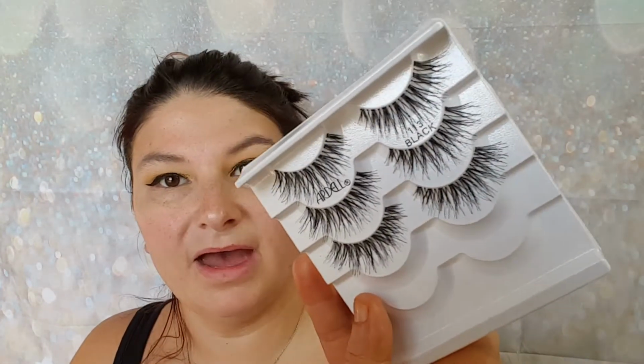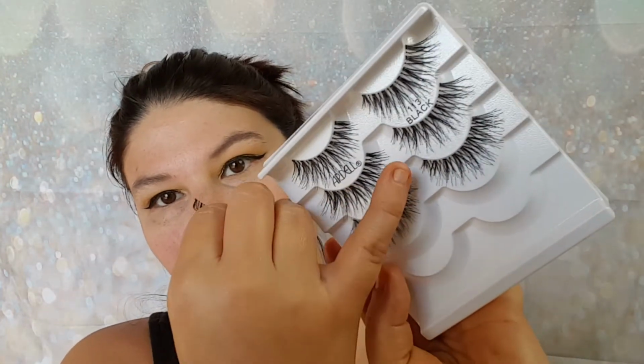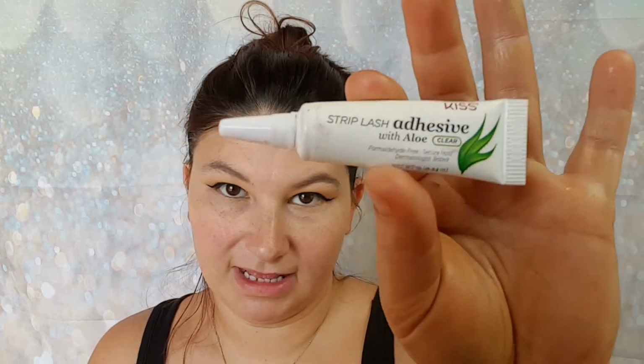Alright, after you put your eyeliner on and clean it up, it comes out sort of like this. Now I'm going to put on my Kiss lashes, or no, these are ARDELL lashes. Here they are in the pack. See, it says ARDELL, and they are the 113 black, and these are the Wispies. And I'm going to be using my Kiss strip lash adhesive to apply my lashes.